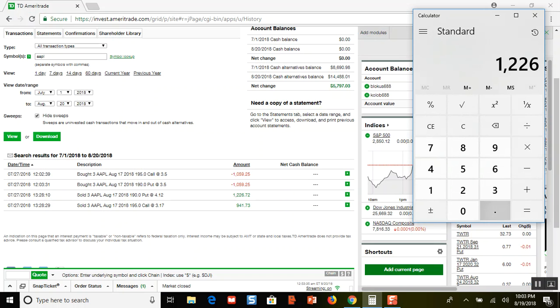1226.72, and then plus 941.73, and now minus the red numbers, minus 1059.25, minus 1059.25, and there you go. I made an outstanding $49.95. So round it up to 50 bucks. I made 50 bucks in a day trade.